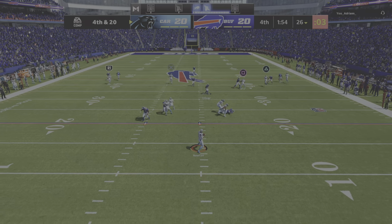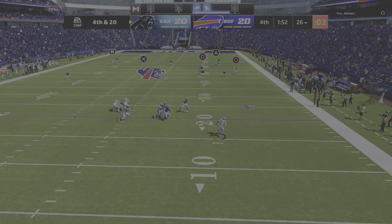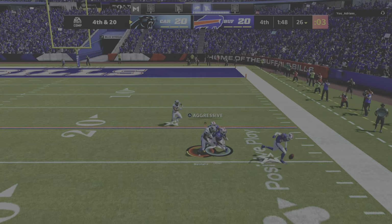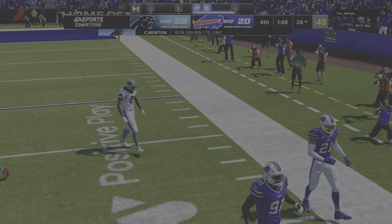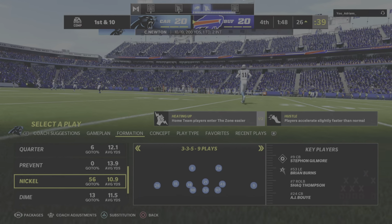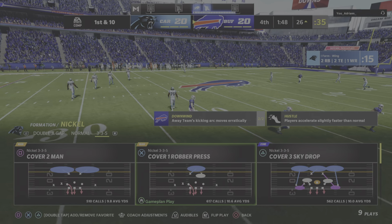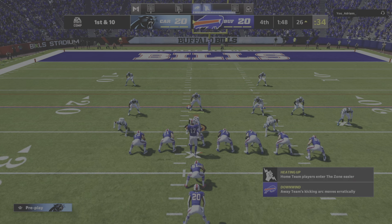Here's Newton. Eluding the pressure right. On the run, he'll let this go deep right side. And he knocks the ball away, and it falls incomplete. And the Panthers turned away on 4th down. And the Bills are going to take over in excellent field position.